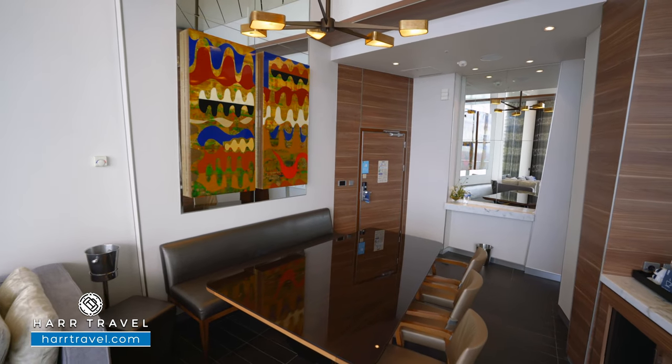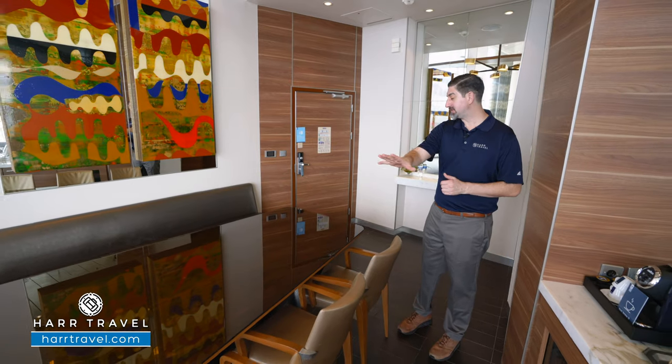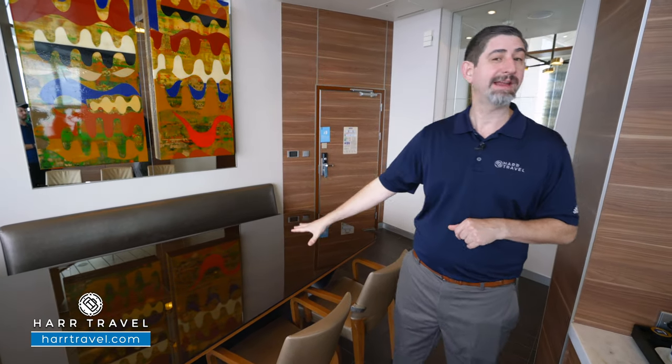Now, as we head into the suite proper, you're gonna see a really nice large dining room table. You've got seating for six here. You can also bring an extra chair. One of the great things about Star Class is you can have every single meal right here in your suite.